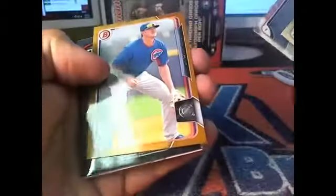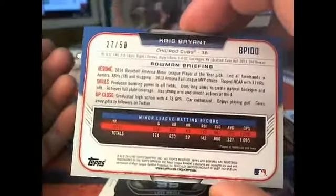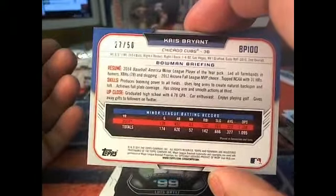All right, Chris Sale starts us off. And there is a Kyle Schwarber. Oh, there we go. Chris Bryant, hey-o! Mr. Chris Bryant, 27 of 50 right there. The gold Chicago Cubbies, and that is Karen P. Karen P. coming your way.